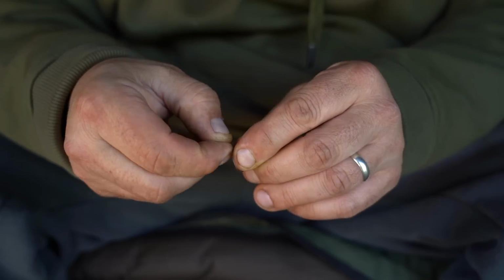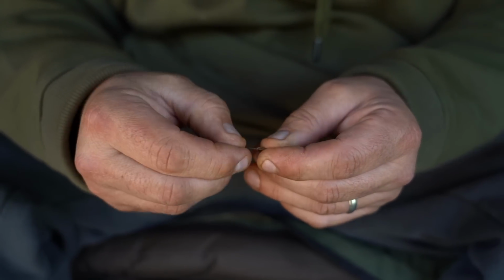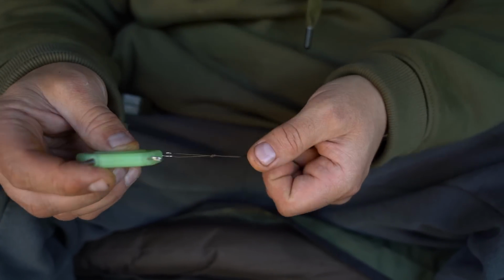First thing you need to do is just get some coated braid, whatever your favourite brand is, 20, 25 pound. Tie a small loop in one end. This is going to be the height of your hook bait. So if you have it 3 inches, that's going to be the height of your pop-up. If you have an inch like this is, that's going to be the height of your pop-up.